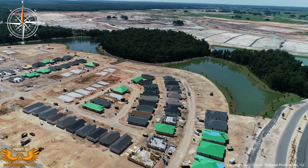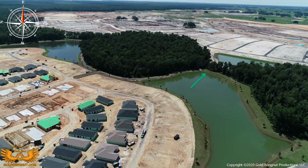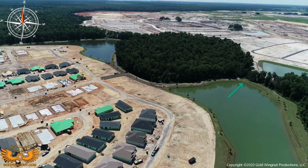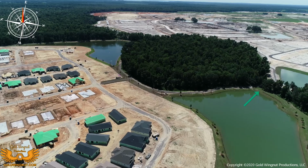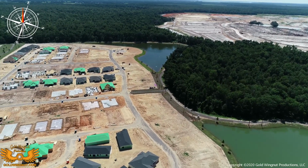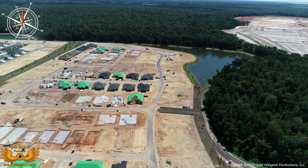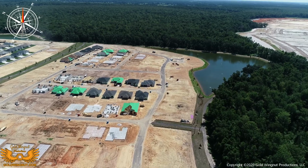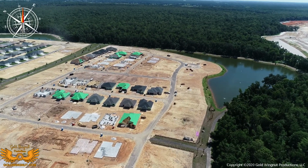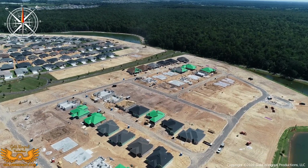Along the top edge of these retention ponds, the walking path continues. Right here, there's a break through the woods that goes over a small bridge and continues on to the St. Catherine walking path. Here's another access point for the walking paths. The walking path continues along the tree line, whether there's a retention pond or not. The long green strip along the top of the screen is another entrance point into the walking path.